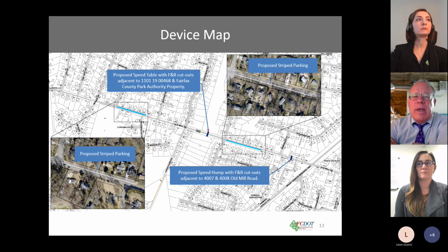Correct. So if you decide after this meeting that you do want to modify the plan, you would need to contact Fairfax County. We would look at the request for modifications, see what can be done, and then if the modifications can be made, we would make them to the plan.